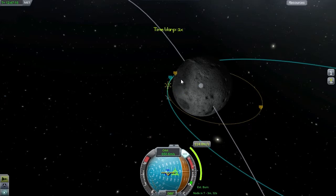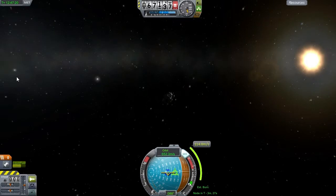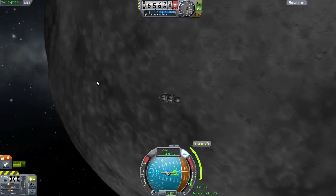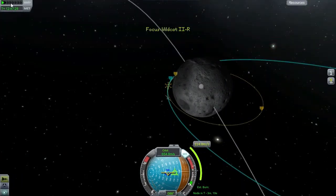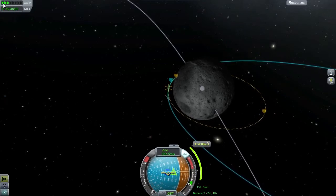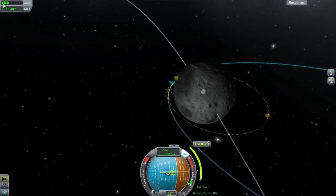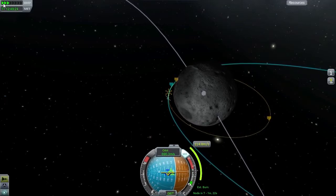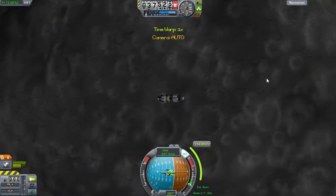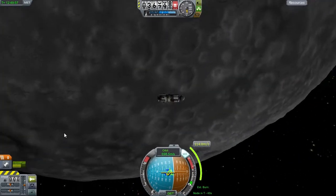Okay, so again, we want to face this way. We're going to burn retrograde, and we're going to slow down by 114.8 meters per second. It's not going to be a long burn, thankfully. It's going to be a relatively quick burn, I would imagine. But it's not quite going to get us what we want, which is a nice orbit so that we can actually land it. So I think the fuel thing is going to start to worry me a little bit.